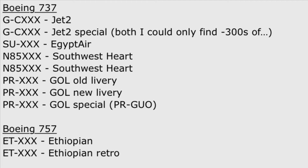And then we have 3 Papa Romeos. So Gull was the one that came up quite a bit in my research. I'm thinking they're going to do a couple interesting things here. So number 1 will be they'll do an old livery 738. Number 2 will be that they do a new livery 738. And then number 3, they'll do a special livery, which is on Papa Romeo - Golf Uniform Oscar. So I'm thinking that's what they're going to do here: the 1 old livery, 1 new livery, and then a special to go with it.